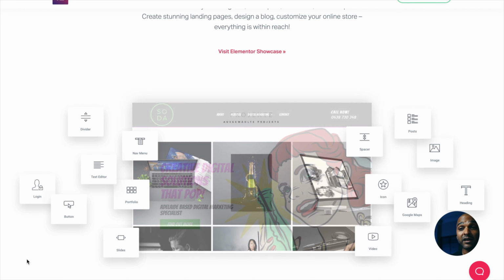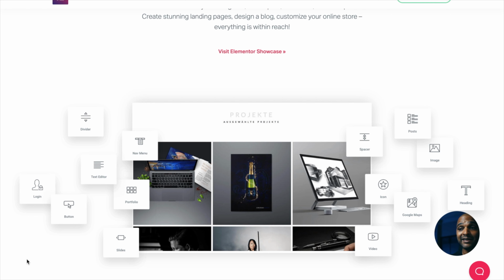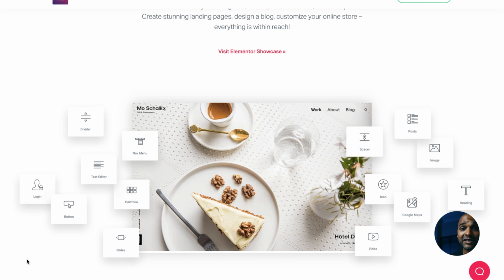So I'm sure there are other cons, but to be honest, in my day-to-day work, I use Elementor all the time, and I just don't have that many cons. And that's probably why I'm using it for all of my projects.